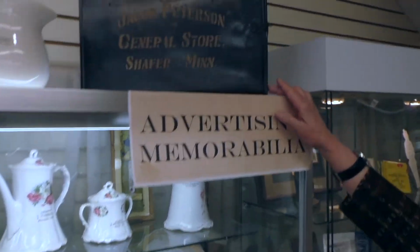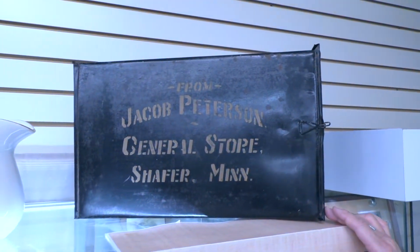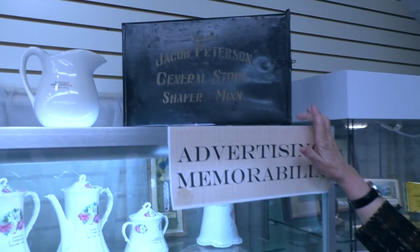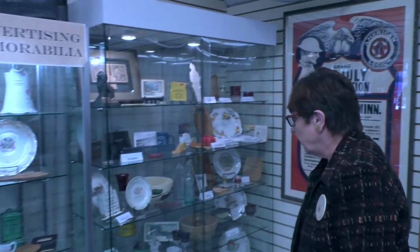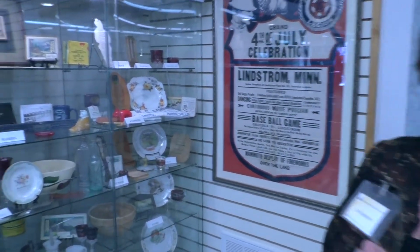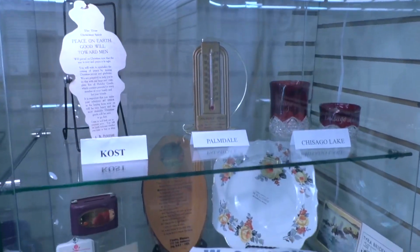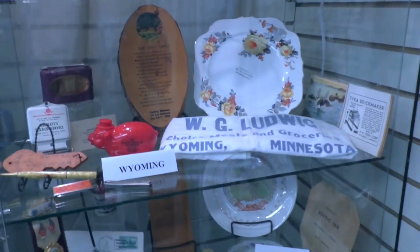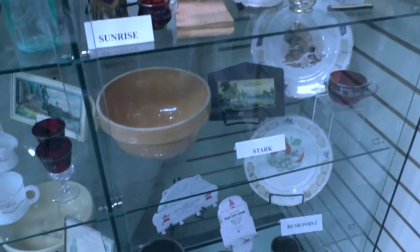This is another unusual piece. It would have been used to keep Jacob Peterson's day books in. It is literally one of a kind. But we have every community in the county covered. Franconia, Stark, Stacy. We may not have many things from some communities, but we have all of them covered, even Rush Point.